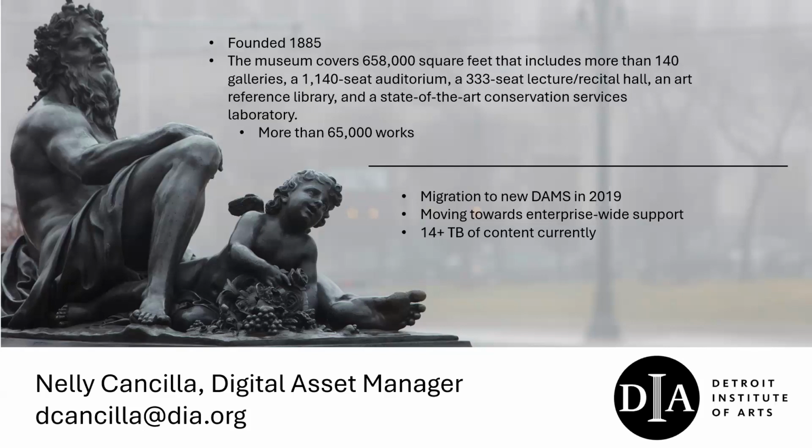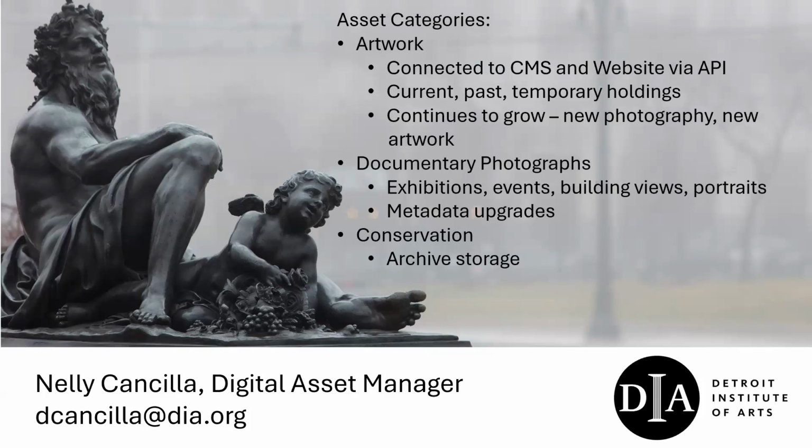We support different departments within the institution to have access to high quality assets, as well as researchers and the museum community to support research and learning. Currently, we have over 14 terabytes of assets in our DAMS. Next slide, please. Within our DAMS, we have 3 main categories.